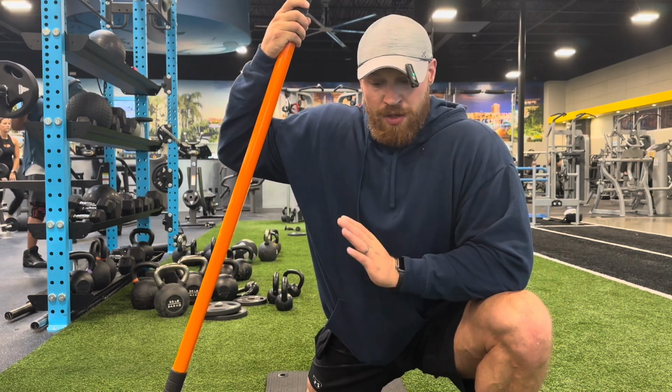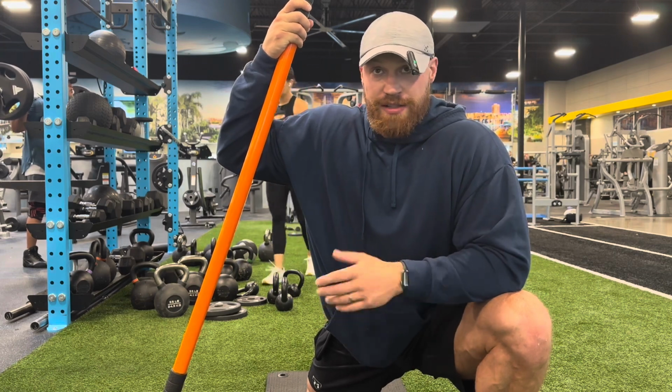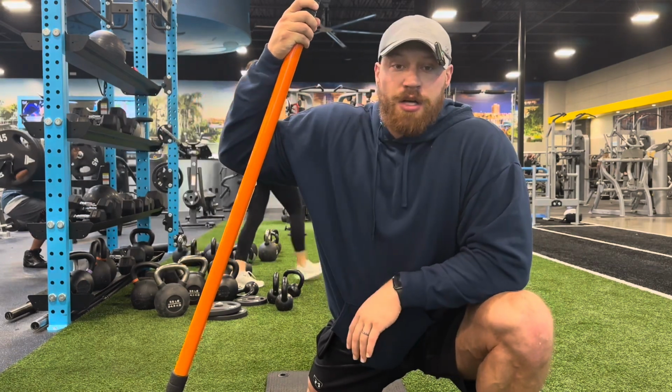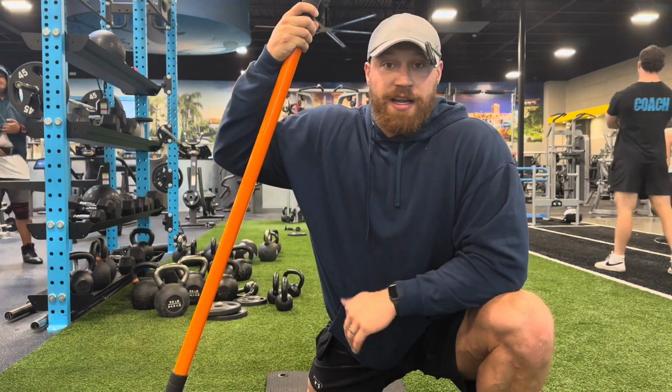Mobility work typically will last a little bit longer on a day like this than it would on a day where I'm feeling really good. So let's say it's an extra 5 minutes. Couch stretch, hip flexors, probably do some good mornings, the works. I've documented some of the mobility stuff on the channel before. I'm not going to get too into the weeds.